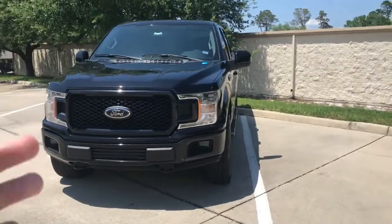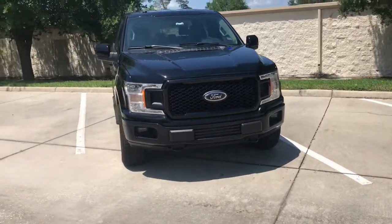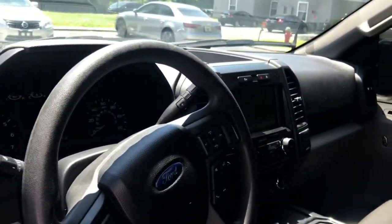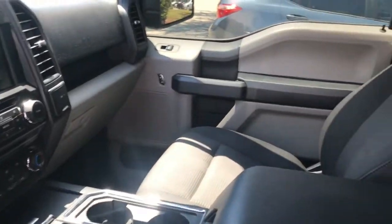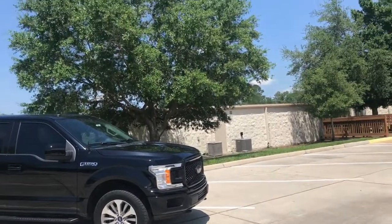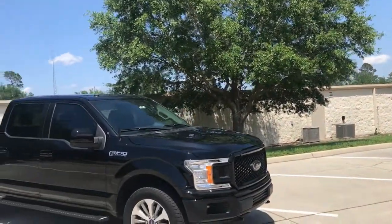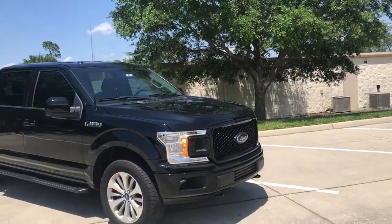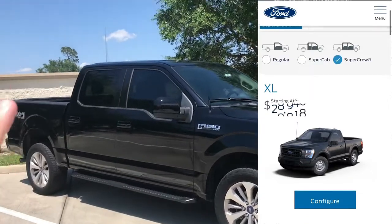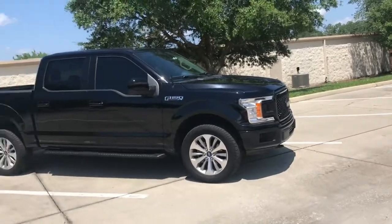As you guys know, this is a 2018 F-150 5-liter STX with the 4-wheel drive. This is also the Super Crew, which means it has the 4 doors. So we're going to jump into how much these things cost if you were looking for an F-150 just for yourself. The F-150 is going to start at about $27,000 to $29,000. That's for a base truck, 1-door, 2-wheel drive, 3.3-liter engine, the most basic XL trim level.